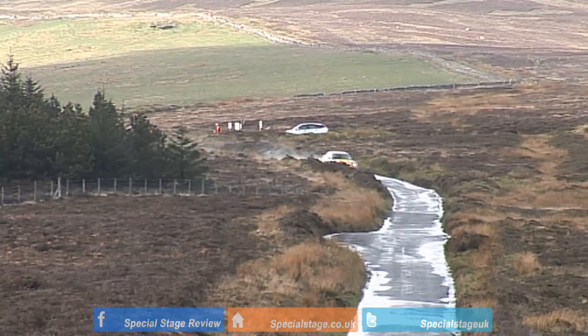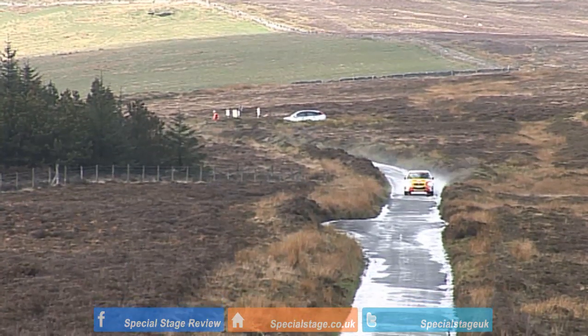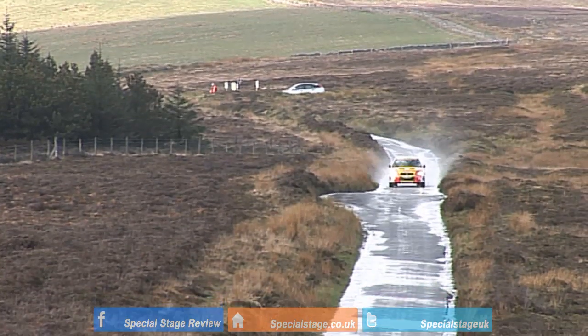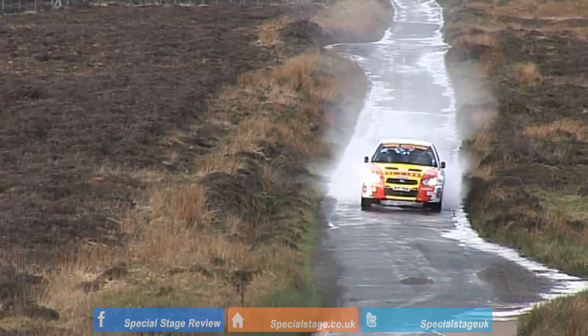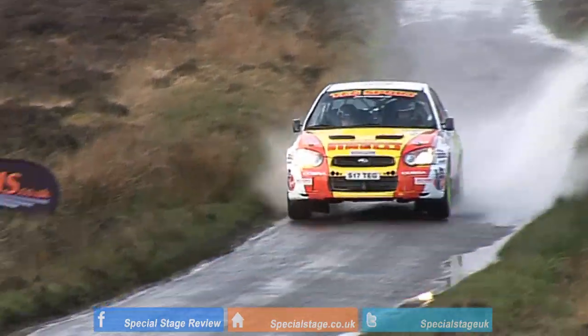Andrew's doing amazing as usual. Yeah, so who knows what this afternoon's going to bring. This change at the expense of Arron Newby and Rob Fagg, who make a unique and pretty brave tyre choice on the morning loop of stages. The gamble doesn't pay off though. They move down to 8th overall and 2nd in the class.